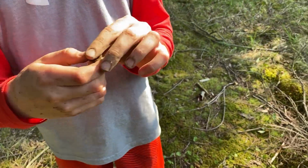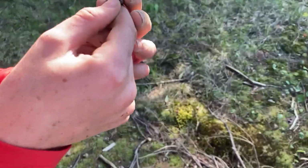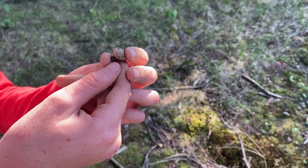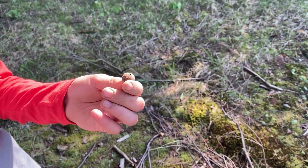Put it over here in the light a little bit where we can get a good look at it. Just right here. There you go. Oh, I like the designs. Very cool, buddy. I've never found one of those bent holes. Nice job. Congratulations. Keep going. Good spot out here.